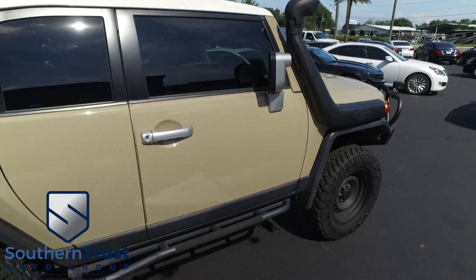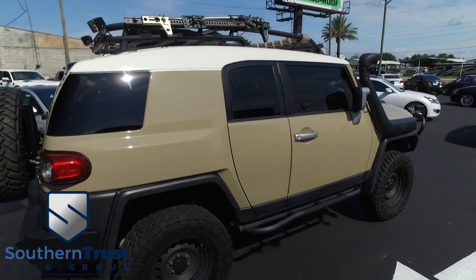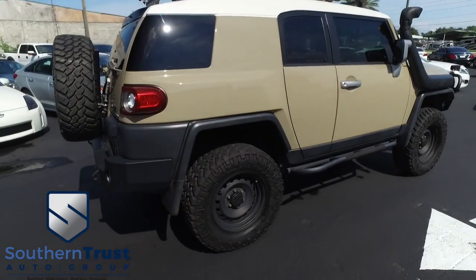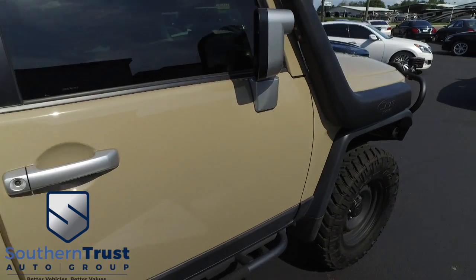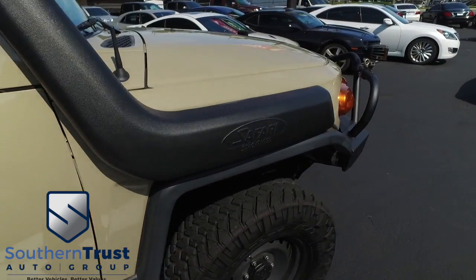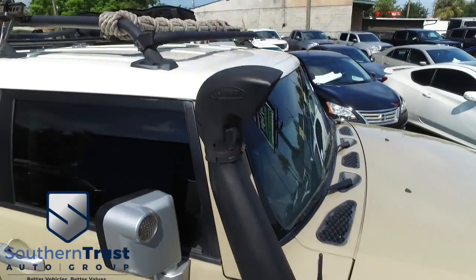Our detail department goes overtime to get these things spick and span to make you look like the woman or the man with a plan. Rolling through your neighborhood, and it's still all good. Baby, baby! Don't forget about our Southern Trust Eagle Eye Safety Inspection. We go in and out of all our cars, trucks, and SUVs to make sure they're safe and ready for the road. Your family safety is our number one priority, guys.